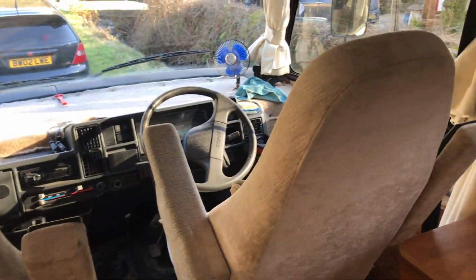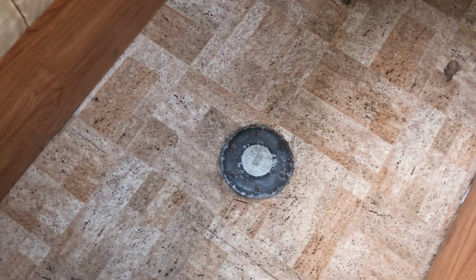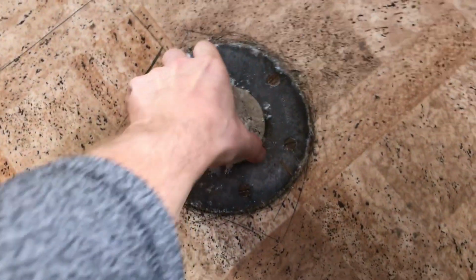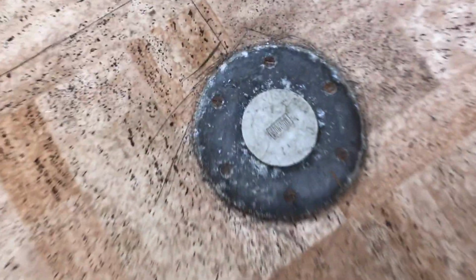The other thing that we really liked about this is you see the table there is tucked away, and what we do is we just put it here right in the middle, so that frees up the room. And then when we have dinner, we take this off, put the pole in, put the table in, and we're away. That's a bit of frost there, so it's pretty cold today. I'll show you the outside.